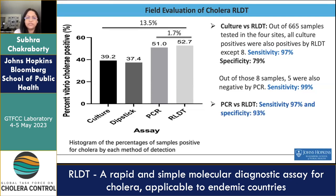And I want to bring this up about PCR. We talked about this a lot. So this PCR was done with stool on filter paper, which is less sensitive than RLDT, because with RLDT, the stool processing gives a more purified sample. But the other thing is, we first used the protocol of PCR because there is no standard method. We used the primers that were published by Hoshino et al.